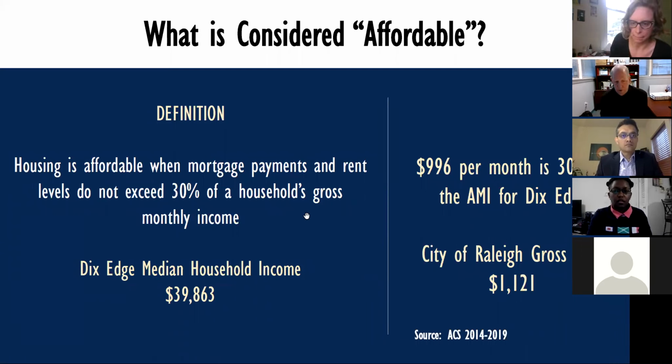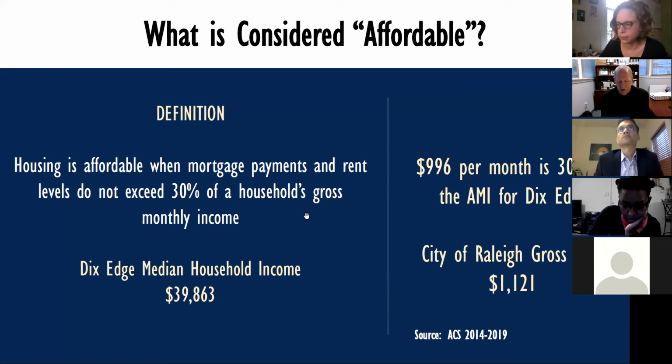We need to start with a definition. You all are practitioners for the most part, and you're familiar with these terms. To the extent that there's some community residents on, they probably have heard this too. Typically, affordable housing is sort of no more than 30% of a household's gross monthly income spent on housing costs. A lot of people spend more than that, but they're considered cost burdened. So we're trying to keep it in that range. The median household income in Dix Edge is a little under $40,000 a year, which, if you look on the right, gives them buying power for roughly $1,000 per month on housing expenses. That's probably 12-15% below the city of Raleigh's median rent.